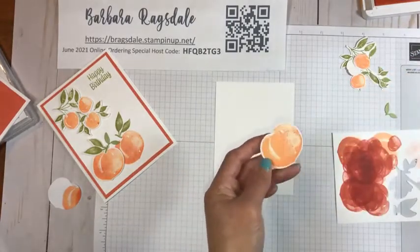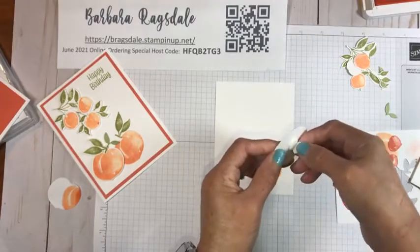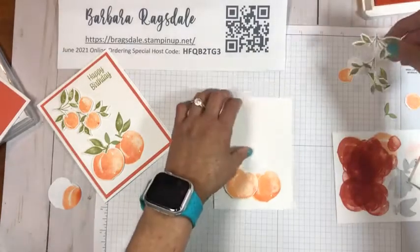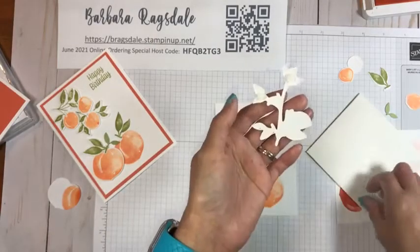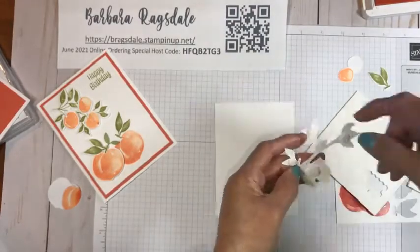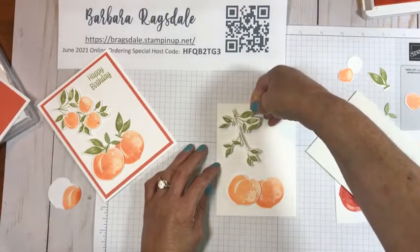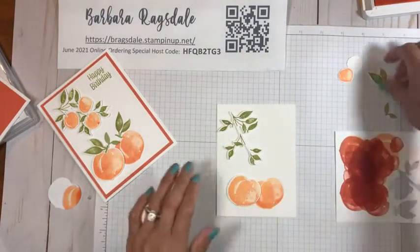Okay, now I already have an image that's been stamped and die cut, so we're just going to attach a dimensional on the back and put that kind of next to it. And then let me go ahead and add this one too. I'm going to use a combination of mini dimensionals and then a large dimensional just to help stabilize these leaves. Peel those off. Probably should have stamped first, but that's okay. I'm feeling lucky today. I'm feeling like it's gonna happen.